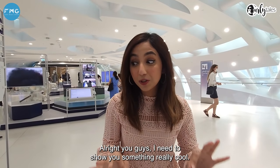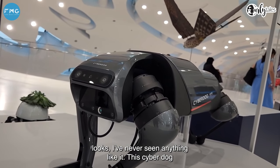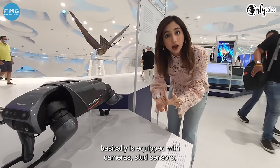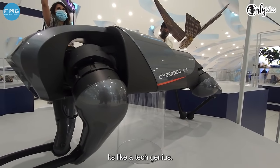Alright you guys, I need to show you something really cool. Over here, we have these cyber dogs. Now this thing, as it looks, I've never seen anything like it. This cyber dog basically is equipped with cameras, touch sensors, ultrasonic sensors. It also reacts to the environment. It's like a tech genius.